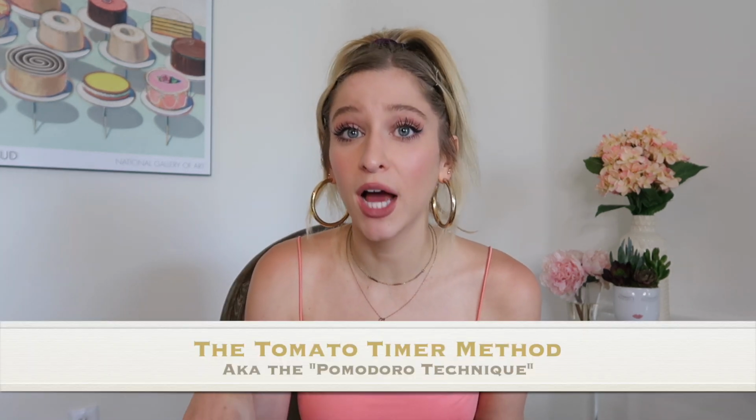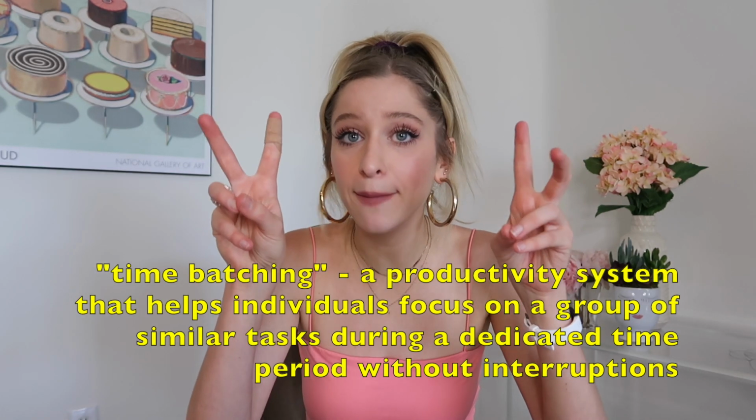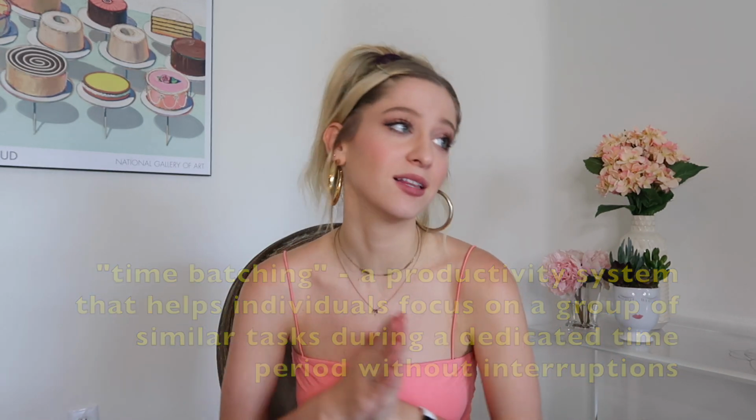Okay, tip number one. I'm very excited about this one because I put it first as I think it is maybe something you don't know about, and it has been the most helpful thing for me mentally. It is called the tomato timer method, also known as the Pomodoro technique. It's a method of time batching. Essentially, when I have a big task, let's say I have to edit a full video, like the one I'm filming right now.